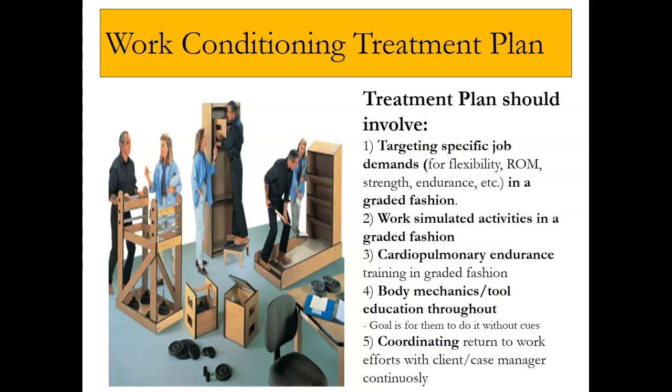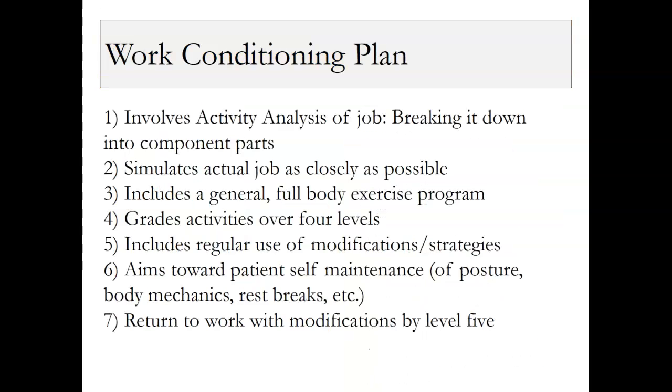And then the 5th thing, again, is just that coordination, constant coordination, a lot of documentation back and forth with the case manager. These are the 7 components of a work conditioning plan. These are the things you have to hit on. We'll be doing these in The Sims pretty quickly, not this week, the following week. And again, you'll be doing these on your final exam. You'll have a case, and you'll have to put together a work conditioning program.